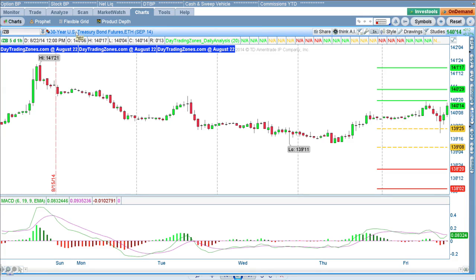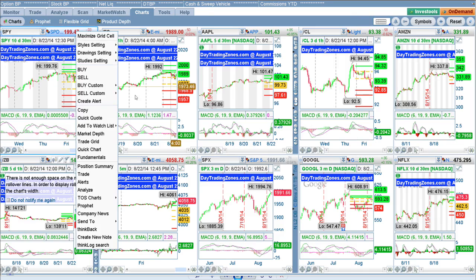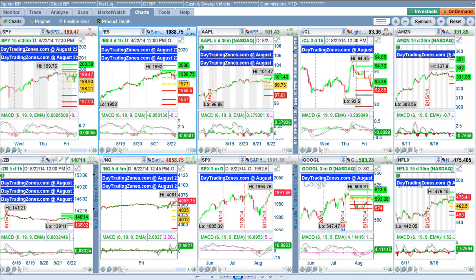See? If I minimize that, you can see all the markets right there. See? And you overlay that with the MACD, and those are pretty cool things to do and overlay, so they help you. So now, let me explain the SPY.